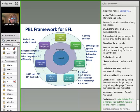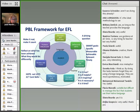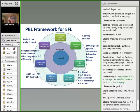You might just take parts of this and think, yes, I want to do this bit in my classes. I can adapt this to suit my lessons. How much of it you use is up to you. It's really difficult to say, yes, I'm going to do the whole lot tomorrow. You have to choose what's suitable and what's manageable for your situation.